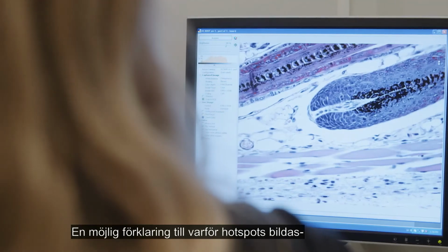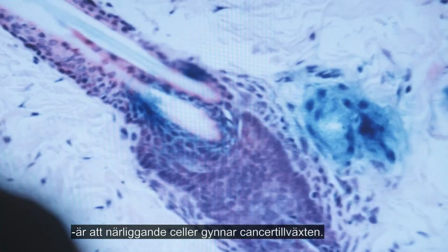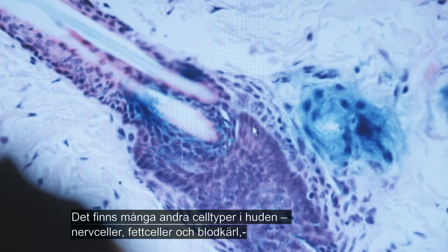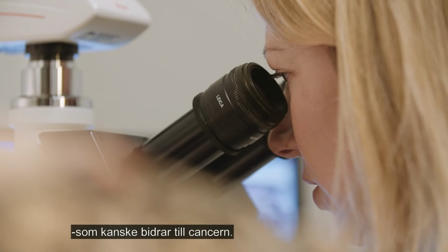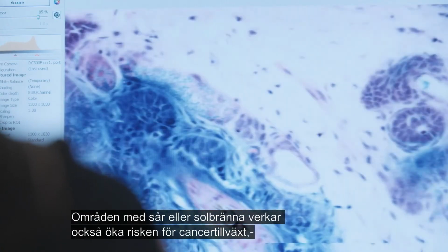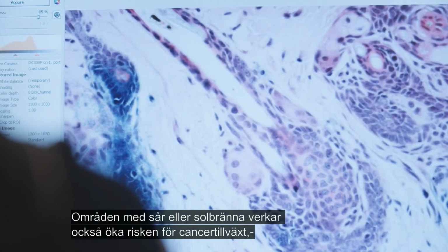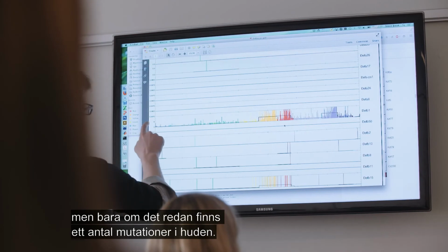One possible explanation for the hotspots is that some neighboring cells favor the cancer growth. There are many other cell types in the skin, nerve cells, fat cells, or blood vessels, which might contribute to the cancer. Also, areas with wounds or sunburn seem to increase the risk of cancer growth, but only if there already exist several mutations in the skin.